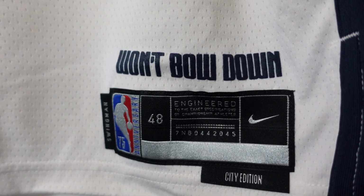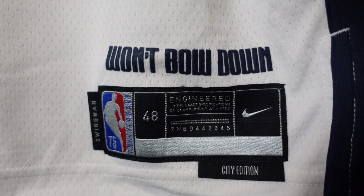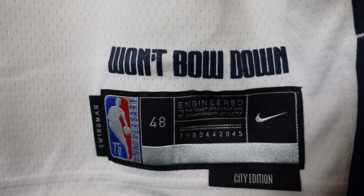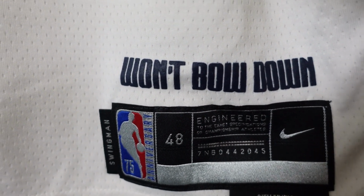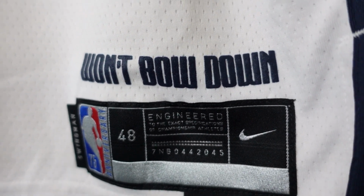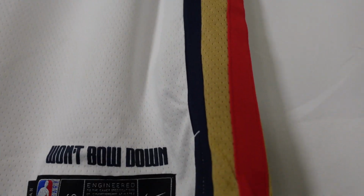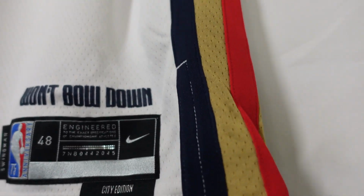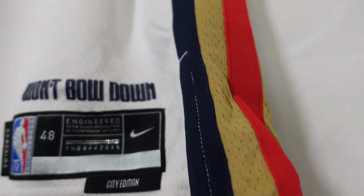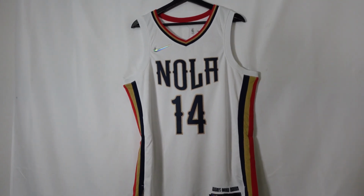According to the NBA.com article, it says the word mark right here, Won't Bow Down, is representative of the flight formation and to show the other teams in the league that they won't bow down. They've been bowing down, trust me. They've been getting spanked. And then you can see the actual side panel right through here on the front side. You can see more of the navy blue, red, and the gold. But that right there, guys, is the front of the jersey.